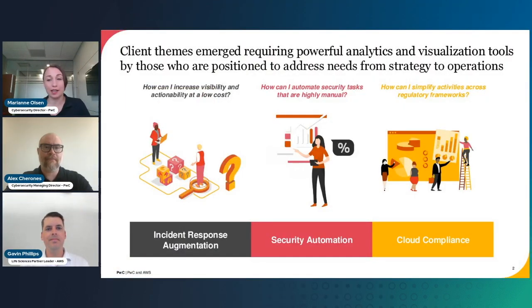We're really happy to talk to you about some of the challenges that we're hearing in the marketplace and how we've been looking to address them, particularly in the life sciences industry. One of the things that we keep hearing from our clients is the challenges that they have around their visibility and actionability of the security information. There are a lot of areas, especially in the incident response space, where you need more visibility, but it's just too costly to get a good sense of the information that you have in the environment. How can I do that in a cost-effective manner? That is one of the big questions that we are getting from our clients regularly.